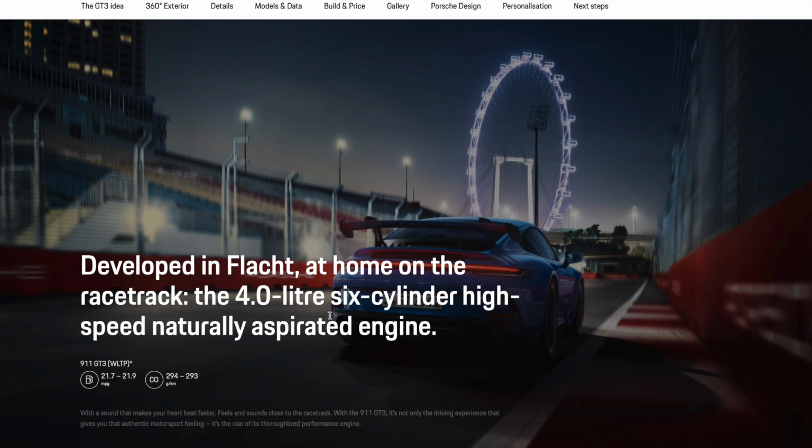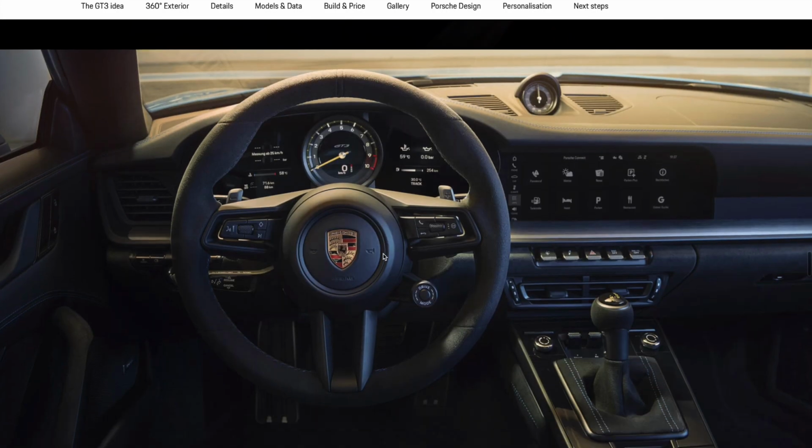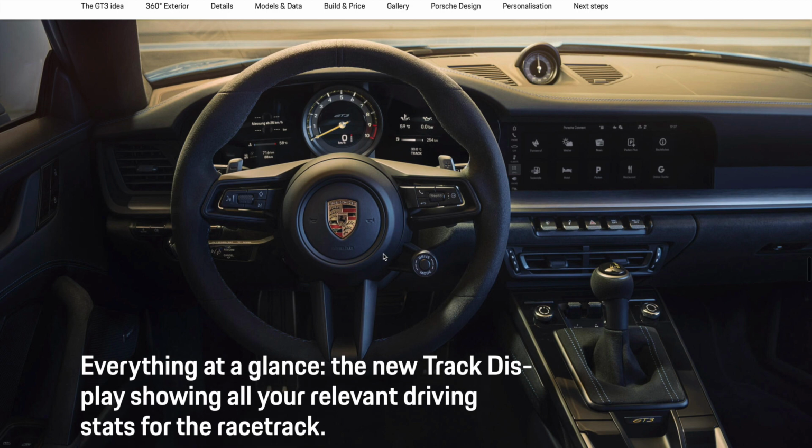Developed in Flacht, at home on the racetrack: the 4-litre, 6-cylinder, high-speed, naturally aspirated engine. With a sound that makes your heart beat faster and feels and sounds close to the racetrack. With the 911 GT3, it's not only the driving experience that gives you the authentic motorsport feeling, it's the roar of the thoroughbred performance engine. And it doesn't stop there.